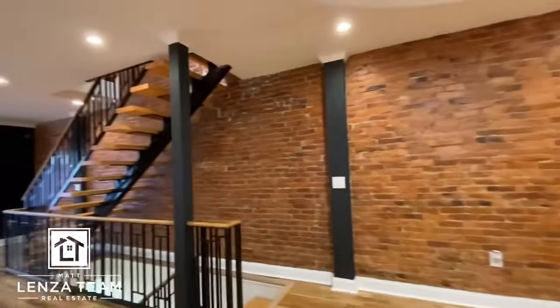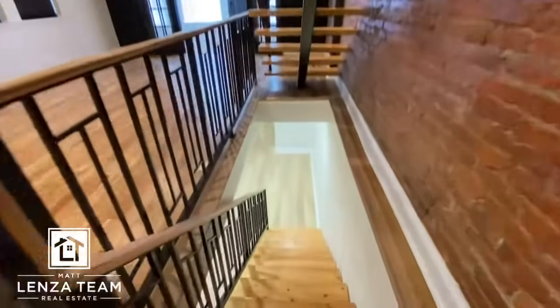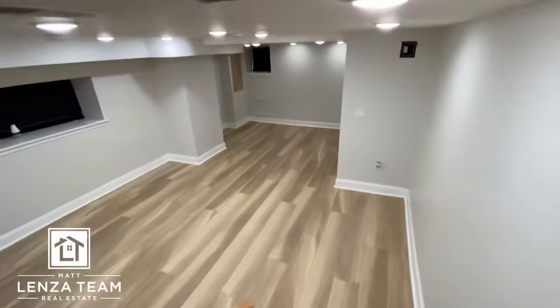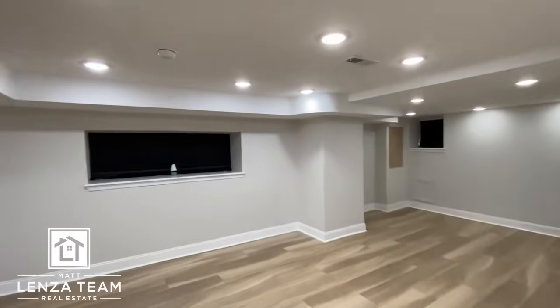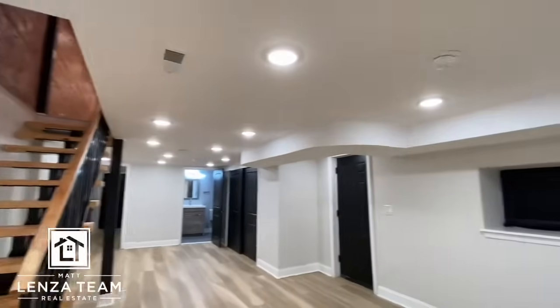Go down, zoom in on the hardwood here, and head on down. I really like the openness of the steps and the railing. Keeps everything flowing and just makes it feel bigger. I mean, it is a big house, don't get me wrong there, but it just makes it feel bigger. And here we are. Welcome to the basement. Plenty of LED lights, full bathroom down there.